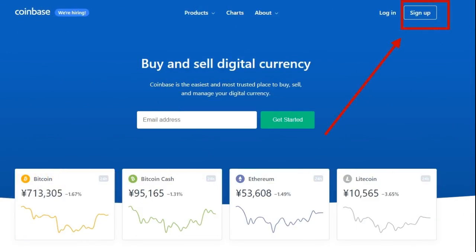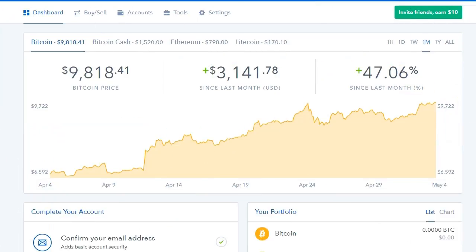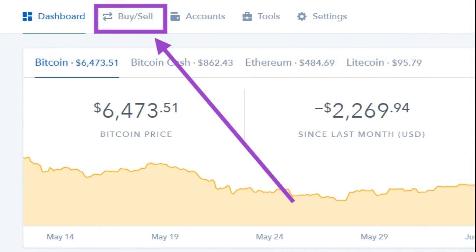On the home page, you can sign up for an account. You'll have to verify your email address, phone number, and other information for security purposes. When you log in, you'll be taken to your dashboard, where you can see the prices for Ethereum, Bitcoin, and Litecoin. You can add a payment method to start purchasing. If all you want to do is buy some Bitcoin and hold on to it, you can buy and sell your holdings on the Coinbase site.